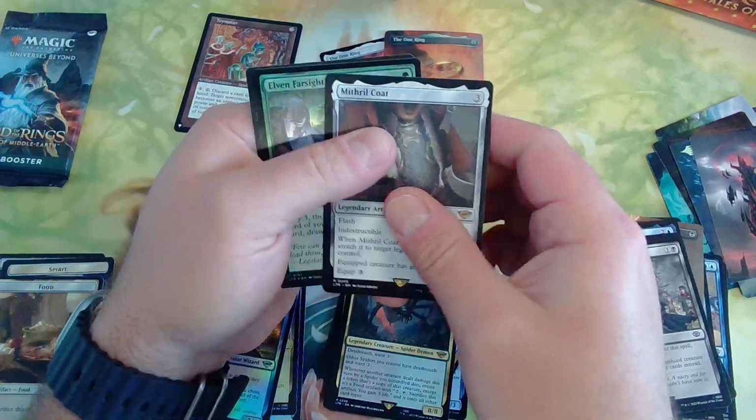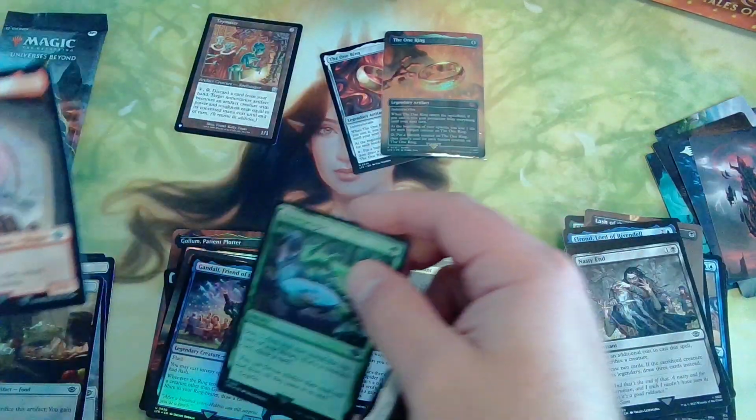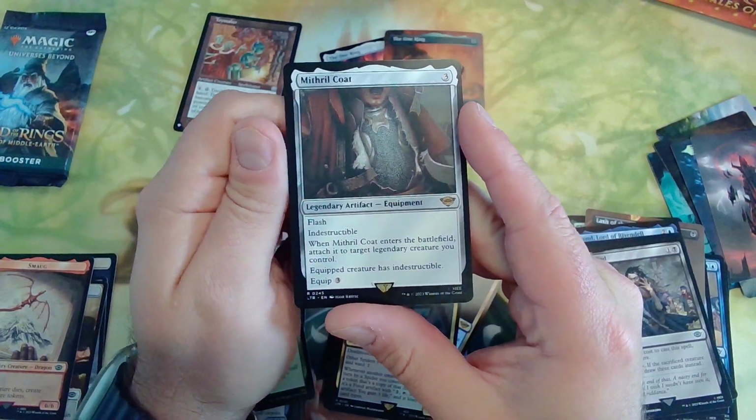Mithril Coat. This is a winner. So we'll talk about that. Elven Farsight. This will sell. Very playable. Mithril Coat. What a nice artifact.